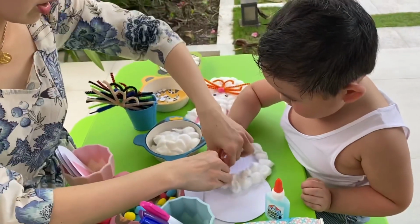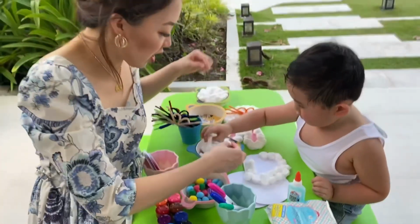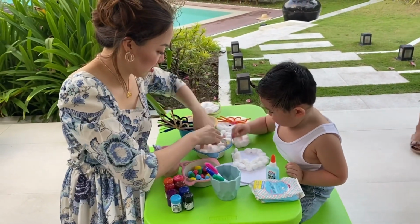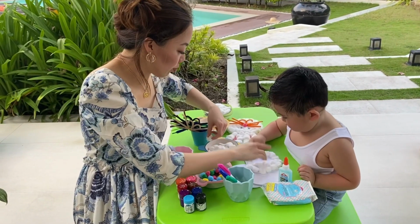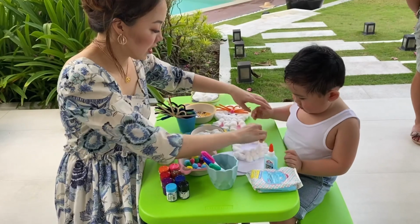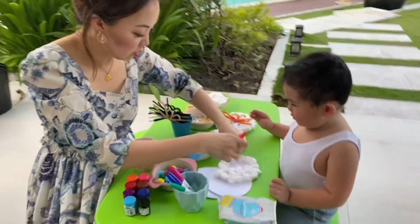Ayan. Cotton. There. Good job. There. More. You press it. You press it down. More. You fill it all with cotton.